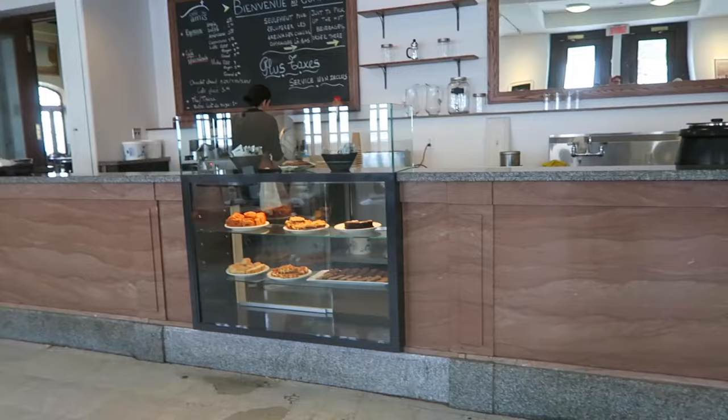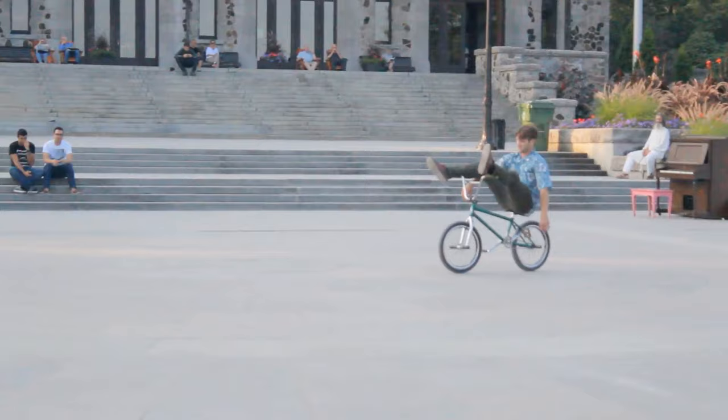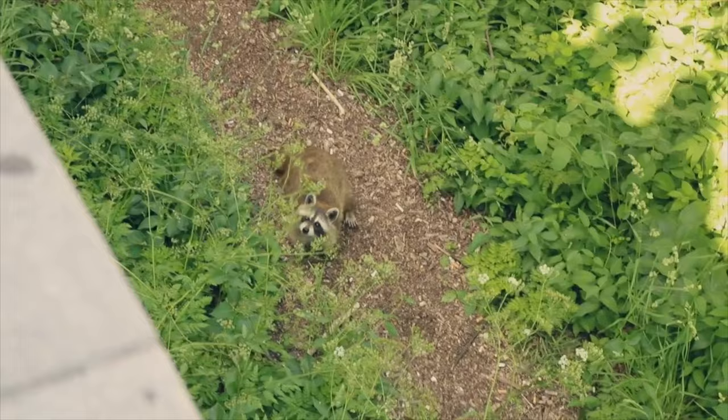I love this building. Yeah, it's beauty. It's so cool to actually be here. You know, you see people doing things on the internet and you think, oh, that can't be me, I can't be there. It's like, nope, that can be you. Yeah, it's one of the best sites in Montreal. Check it out. Hey, buddy. Hi. Oh my God, he's just staring at us.